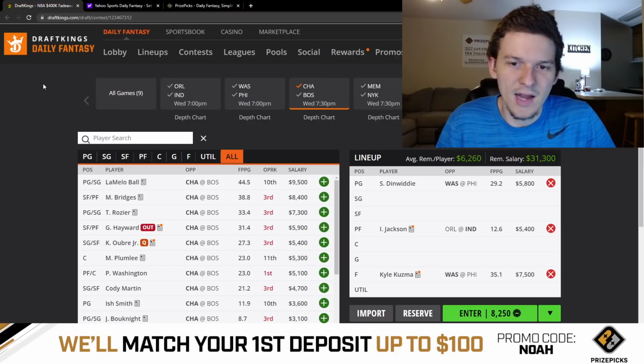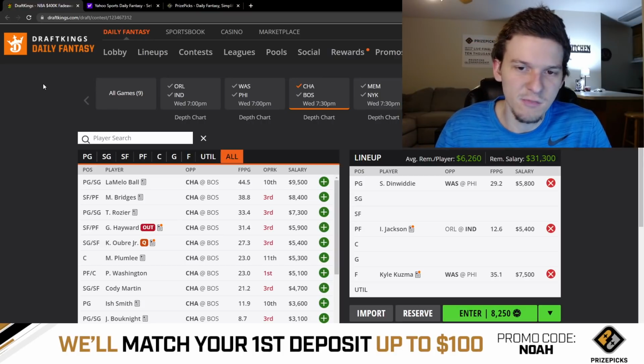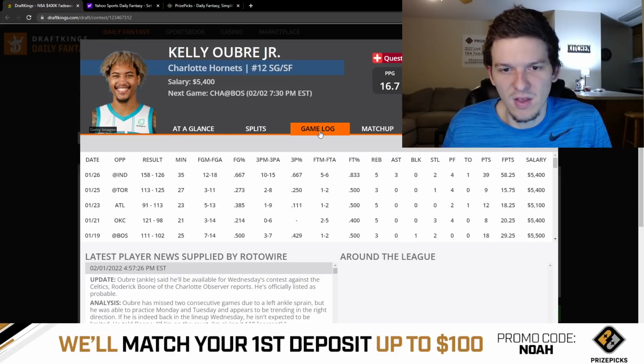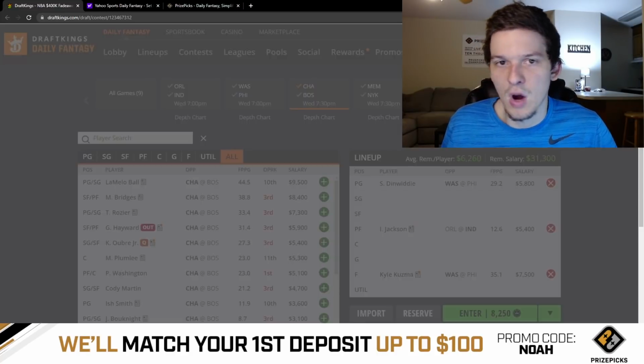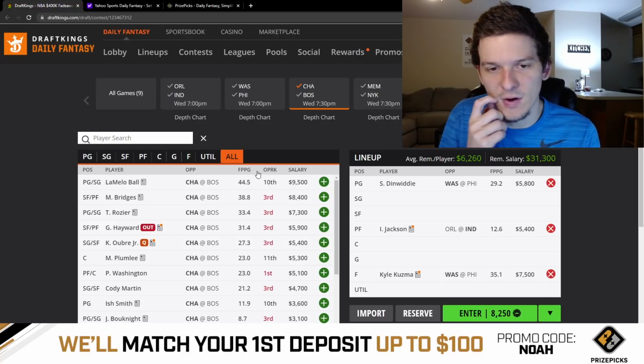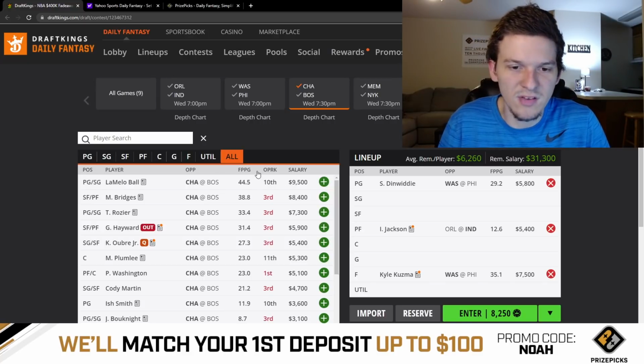Charlotte, a team I don't have too much interest in here. Tough matchup against Boston. They will most likely be getting Kelly Oubre back today. Kelly Oubre's been out for, I think, the last week or so, but he should be expected back today. He's already been listed probable. So with Oubre back, that does cut down the minutes upside a little bit for guys like LaMelo, Bridges, Rozier. Probably cuts down the minutes a little bit for guys like Washington and Martin.